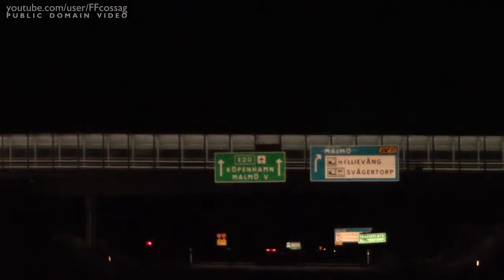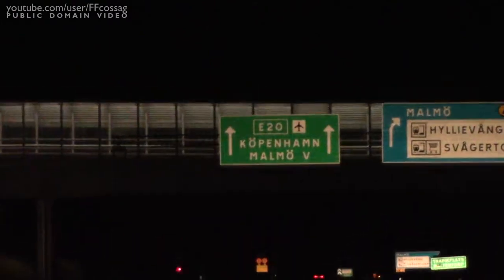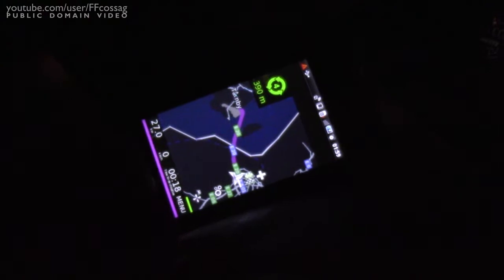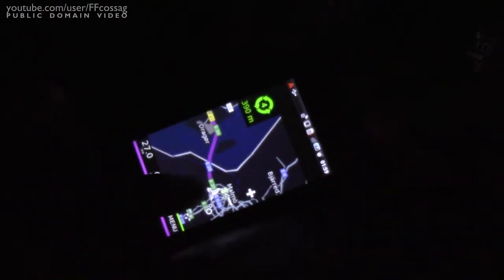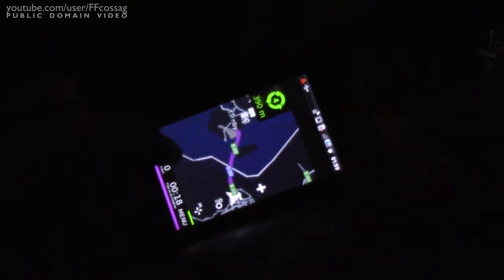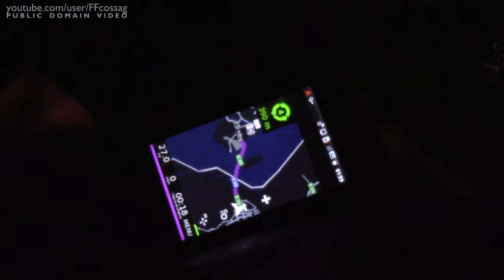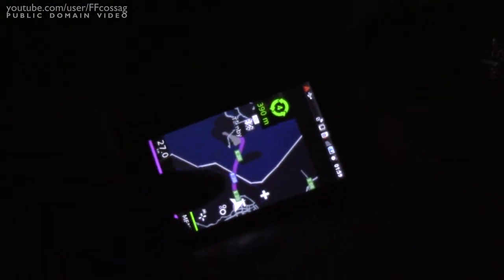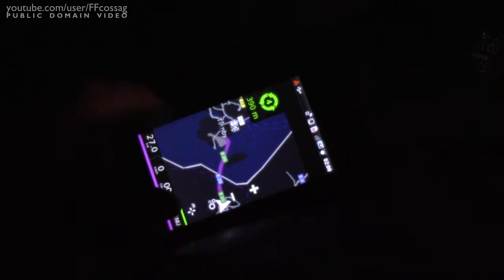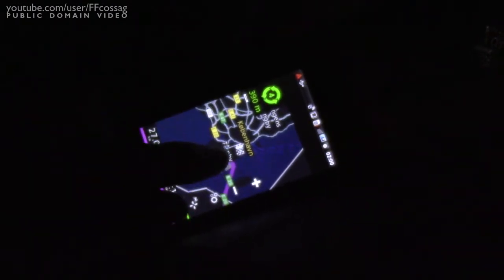Alright, we are getting somewhere, because I can see signs to Copenhagen. Alright, we are now just on the brink of leaving Sweden. So, today is going to be another day where we've just run through Sweden, disregarding it as much as possible. Anyway, this here green E20 sign is the Öresund Bridge. And I've set a target just somewhere a few kilometers into Denmark. And we're about to be on our way.